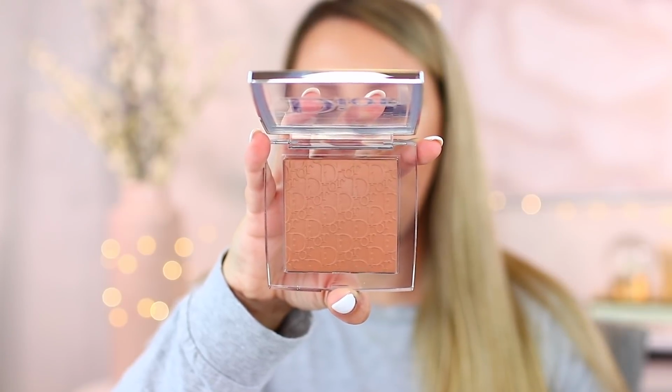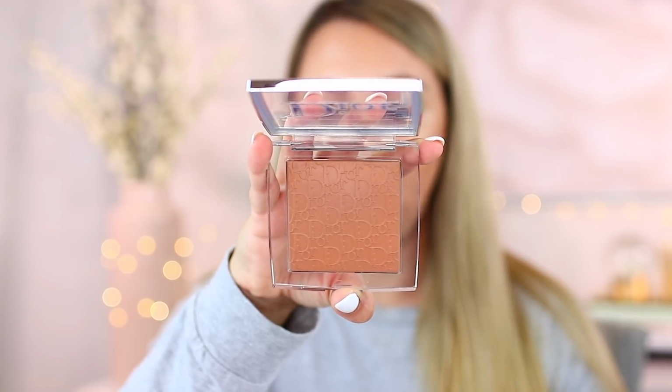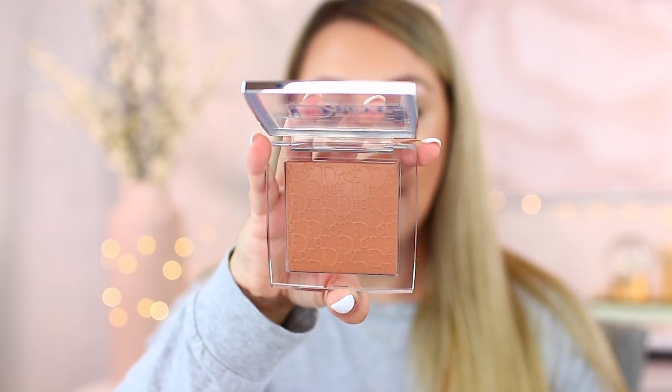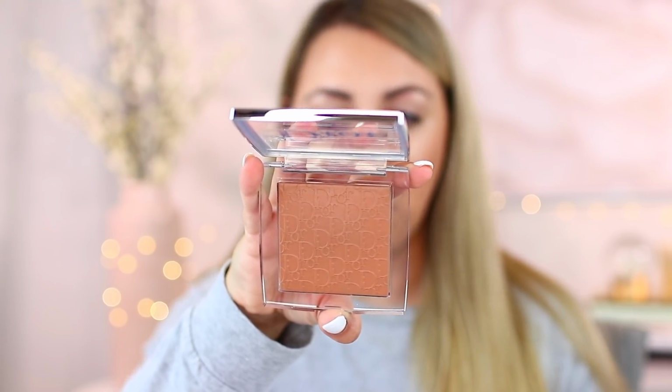For the setting powder in this product, I used 2N, so I actually went 2 shades deeper to get the bronzer, and I've been really loving it for that light airbrushed kind of look to the skin. It's lightly matte, and it just makes your skin really look as good as it can while wearing makeup. Your skin is still skin. It's not gonna look like a magazine filter or anything, but it does look as best as your skin can wearing makeup, if that makes sense.